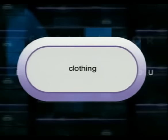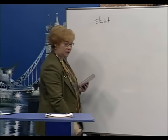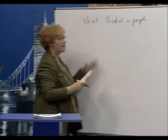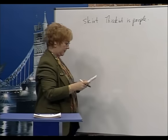Clothing. Now, let's look at clothing. First, we'll start with summer clothing for women. First, we have skirt. This skirt is purple. Skirt. This skirt is purple.